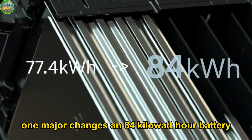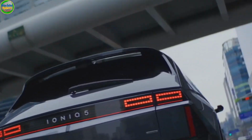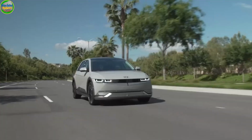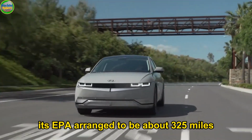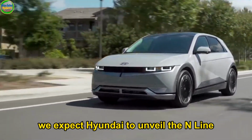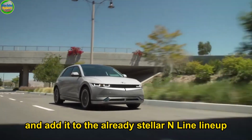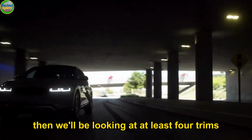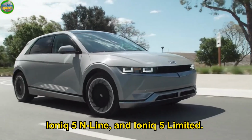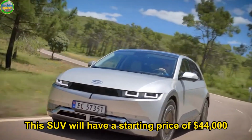One major change is an 84 kWh battery, an improved capacity from the existing 77.4 kWh battery. The extra battery capacity gives the 2025 Ioniq 5 a range advantage over its predecessor. Current Driver estimates its EPA range to be about 325 miles compared to 303 miles from the 2024 version. We expect Hyundai to unveil the N-Line version of the Ioniq 5 in 2025 and add it to the already stellar N-Line lineup. If that happens, then we'll be looking at at least 4 trims. That is the Ioniq 5 SE, Ioniq 5 SEL, Ioniq 5 N-Line and Ioniq 5 Limited. This SUV will have a starting price of $44,000.